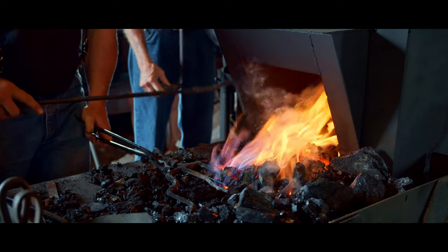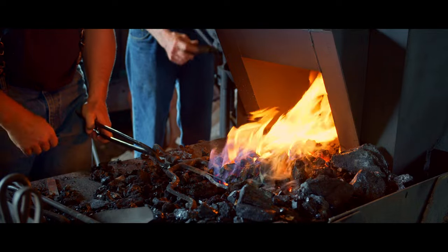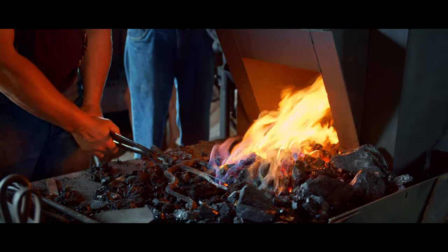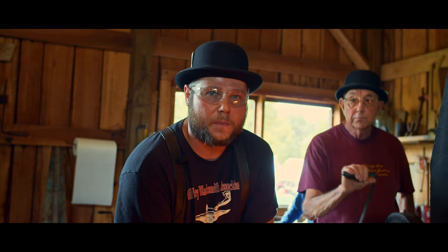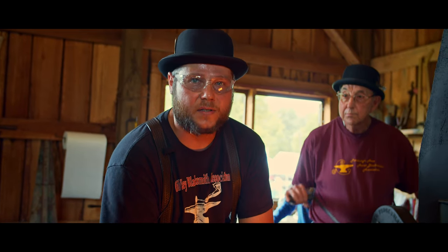This fire will actually get hot enough to completely burn and ruin the steel if unattended. As we burn the coal down, it reduces all the impurities in it, smokes off, and turns into coke, which is a hotter, cleaner burning fuel, which also is used in steel production.